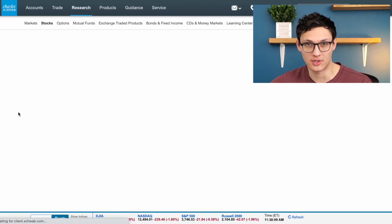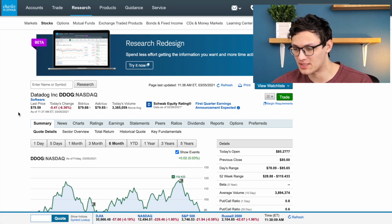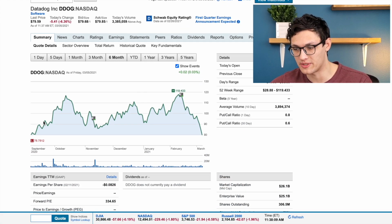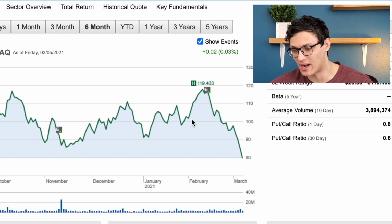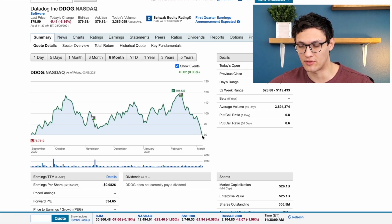So that's a little bit less than a 50% gain compared to Crowdstrike's more than tripling. Now again, if we look at Datadog in more detail, we can see that this stock is fairly volatile. It goes up and down pretty consistently, but the reason that it's down so much currently is because it hit a high back in February, and now in March, it's gone from almost $120 down to $80. So again, a decline of around a third of its total value. This is going to be the general story that we're going to see with a lot of the stocks in my portfolio.